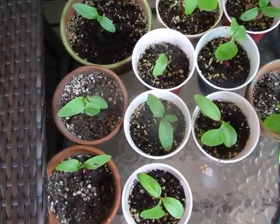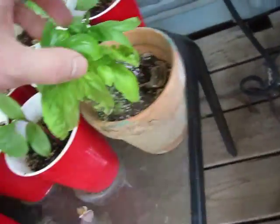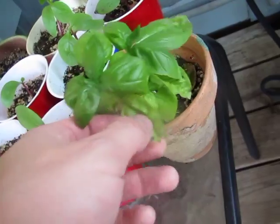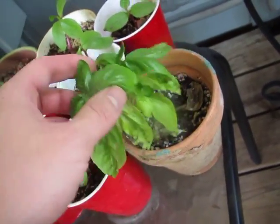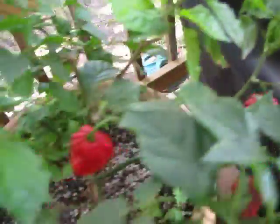So here's red Malabar spinach and a basil. This is one of my basils. You know, not super good, but it's hanging in there. Second hottest pepper in the world, Trinidad scorpion.